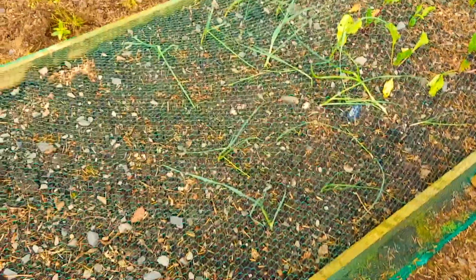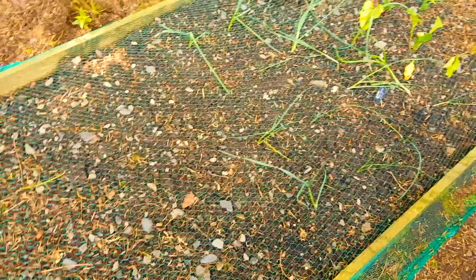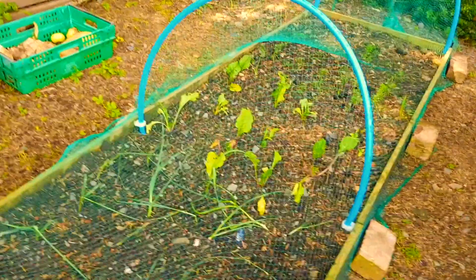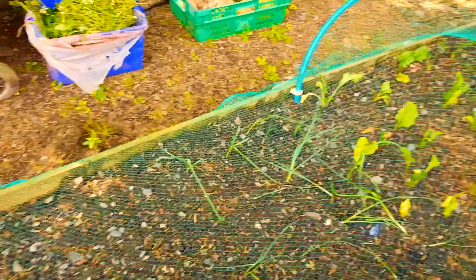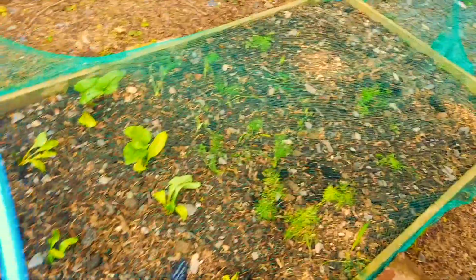polytunnel area and just have a quick look. Yeah, look, the leeks are standing up now. So what I need to do is release the pressure on this netting and try and make it a bit longer. It's a really long netting, by the way. I think I've got it too taut, so we need to release the pressure a bit on that. But everything in here is looking good. The fennel's looking good.